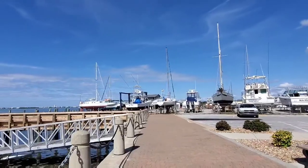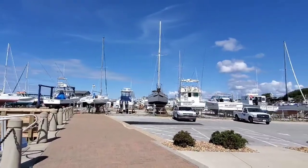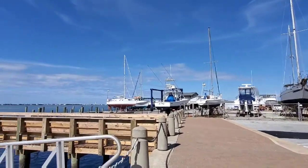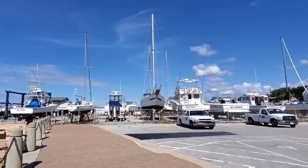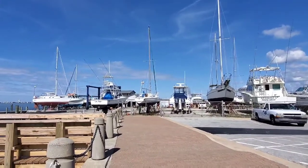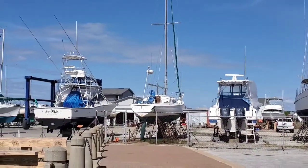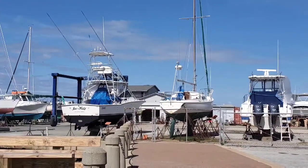Here's a marina with some boats up on the hard. I don't know, for repairs or just for hurricane season. I think that's a boat repair yard. We just talked to a guy that owns one of them. I think it's that one right there with the green. He said it was a smaller one. I think that's it. Anyway.